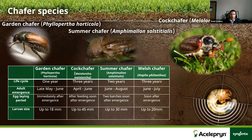With the other chafer species, which have got longer life cycles, you can see there the cockchafer and the welsh chafer having up to 3 year life cycles, we do have to manage expectations. In year one, we can get good control of those first and second instars, but there'll always be those larger grubs in the soil that will be paralyzed, but they just won't be controlled to the same level. So we'll have to make sure it's a more programmed approach, and that the customer is aware of that, that if you've got the different species, it's important to know that.